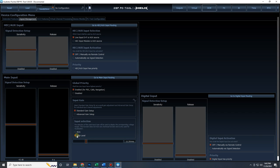Actually, let me back up a second. Even in standard gain setup, you can still control input gain via software and not have to touch the knob on the side panel of the amplifier. And how you'll do that, let's say we're going high level in. Again, we have our high level selected, and then we're going to just select our sensitivity.